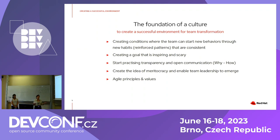I think we can all say that we used to say that change is difficult for people, and that's why we need open communication within the team.